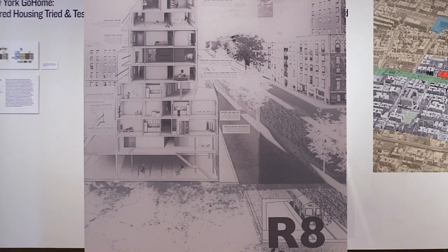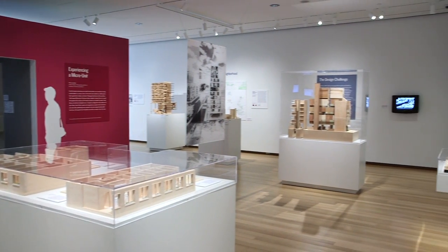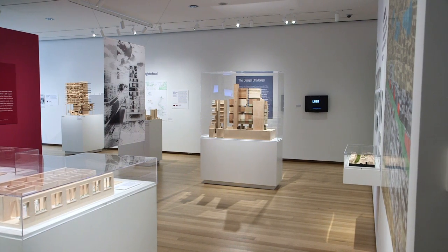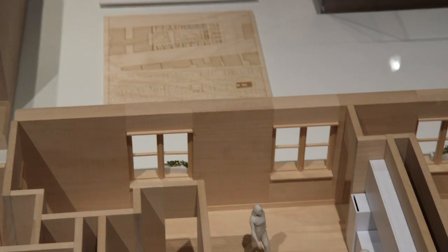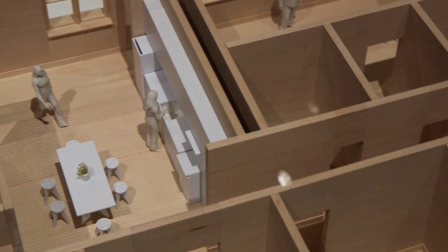So one of the models is by an architectural team that was led by Jonathan Kirschenfeld. And it's this part of the exhibition over here. And so he's really experienced in designing and building supportive housing in New York. With supportive housing, you can build very small studios for single adults. So he really took that idea of supportive housing and designed some housing units that would be for the private market, but along the same principles.